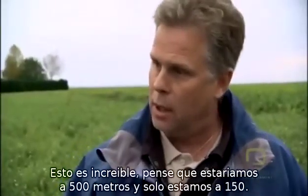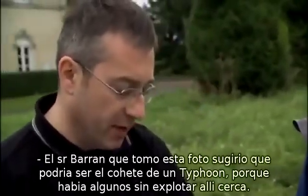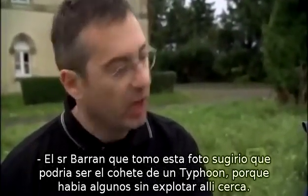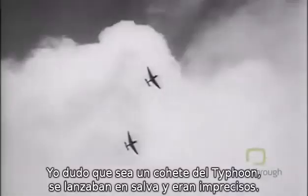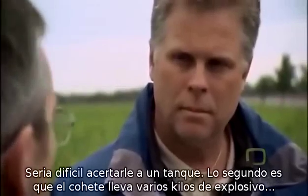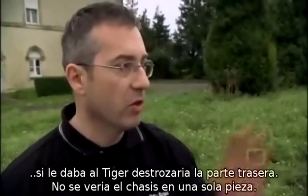So really, it almost has to be the Canadians. Can you think of any alternative? Well, Monsieur Varin, who took the photograph that we see here, he's actually suggested that it could have been a Typhoon rocket. Because he photographed a non-exploded Typhoon rocket that was lying nearby the tank. The reason I would doubt it is a Typhoon rocket is that A, they were ripple fire and weren't very accurate. It would be very difficult to hit a tank. The second thing is that the Typhoon rocket has several pounds worth of explosive, and if the rocket hit the Tiger, the rear of the Tiger would be blown apart.